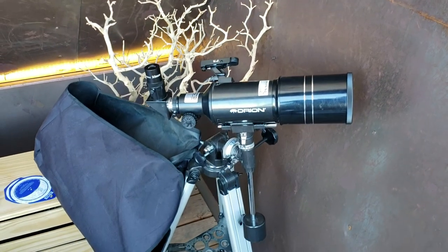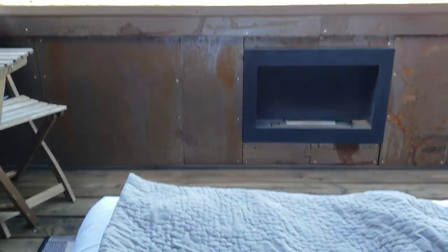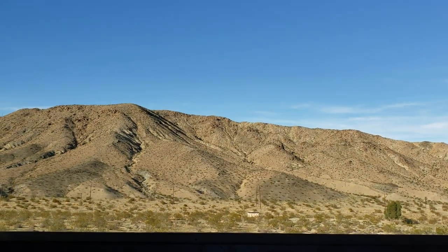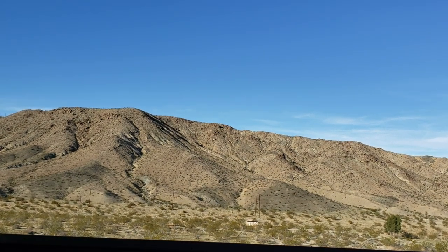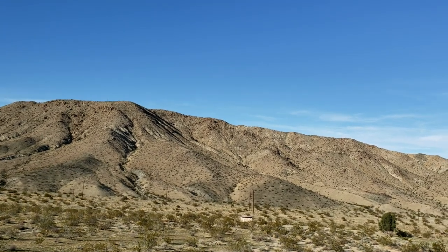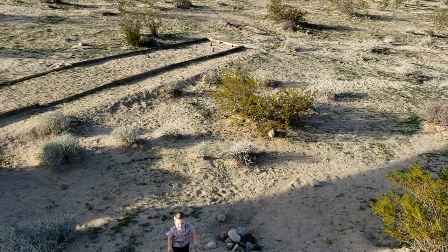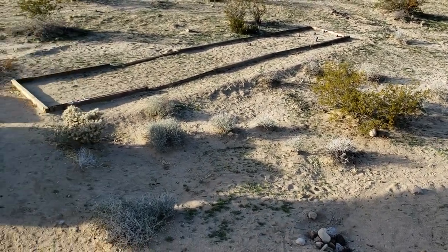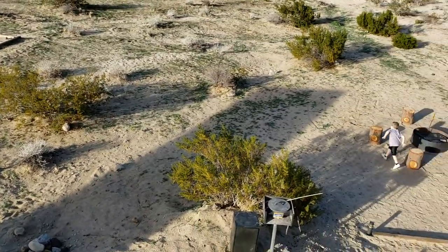So at nighttime here in Joshua Tree, you're going to have this gorgeous view from the bed to sit back and enjoy the stars as they come out. And then if you're like me and your kids are playing and all over the place, you can watch them play bocce ball, run into a cactus, something like that, and enjoy the fire pit.